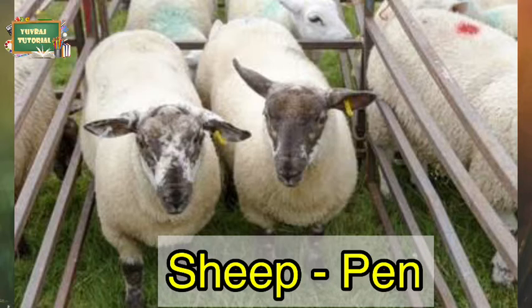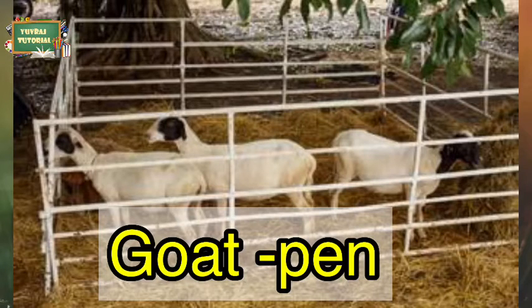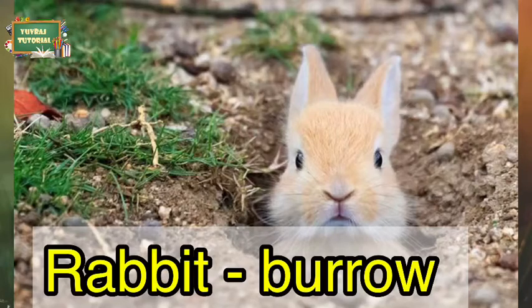The home of sheep is called pen. Pigs live in the pigsty. There are different names for goat house, like pen or locker. Rabbit lives in burrow.